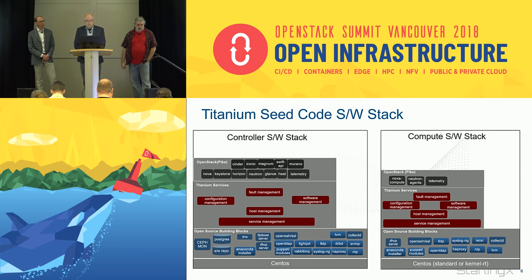The next layer up the stack is OpenStack. So the seed code is based on OpenStack Pike. We have quite a few extensions against some of the OpenStack projects to harden OpenStack, to enable performance features, and to enable other new functionality. And again, our intent is to upstream those to the appropriate home.